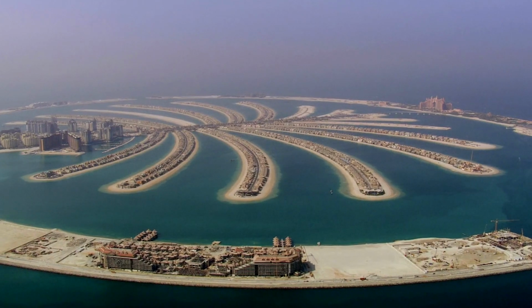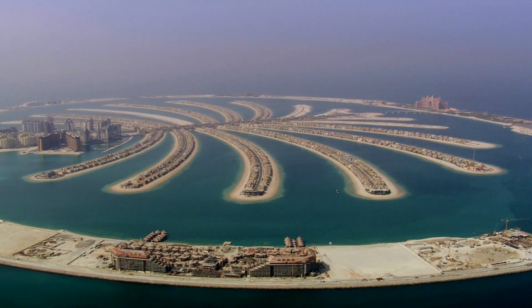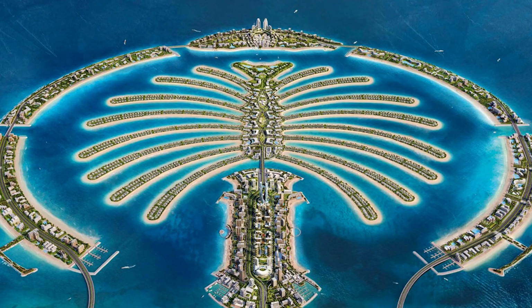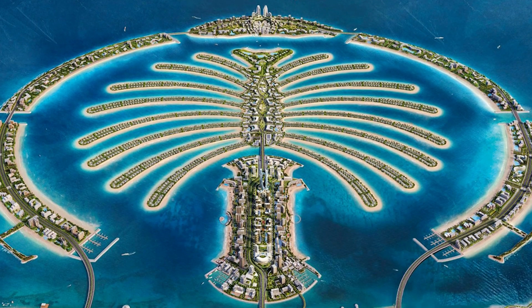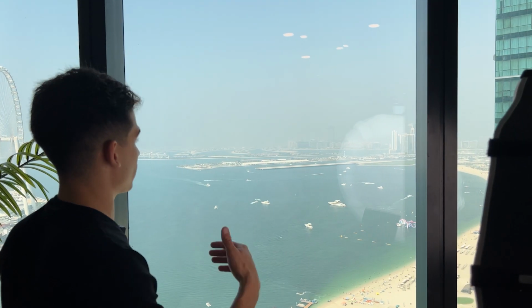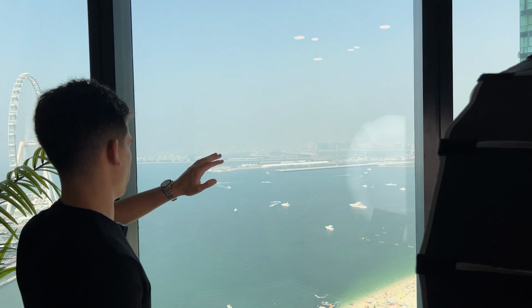But Palm Jumeirah, obviously the man-made island, the first Palm Jumeirah is this one right here. And the reason why I say the first one is because they're building another one, not Palm Jumeirah, but Palm Jebel Ali, which will be down that way, which is a good thing for people if you want to invest into the future of Dubai. You can probably make a lot of money in real estate there.